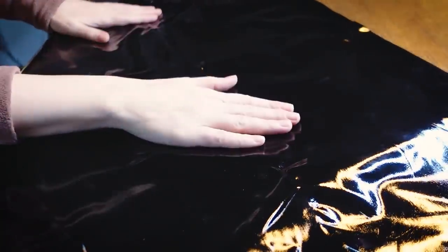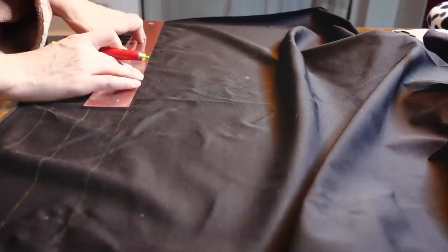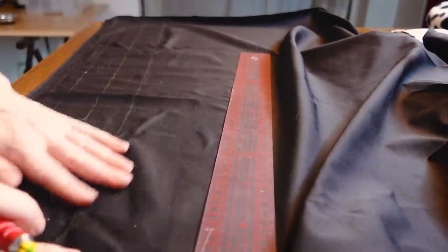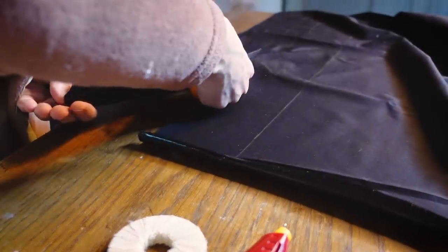To finish the edge, I want to add a little more detail. And I think this will be perfect because it is almost the same texture as the shoe, so it might make the whole thing more coherent. Don't ask me why I have this fabric. It is a four-way stretch, so it's very easy to use. I'm just cutting strips to use as bias binding.